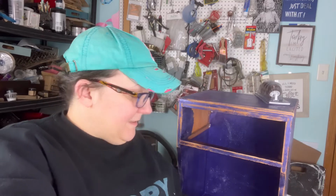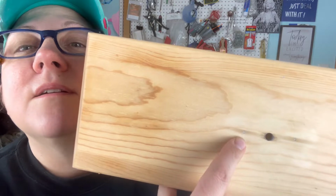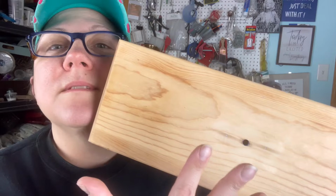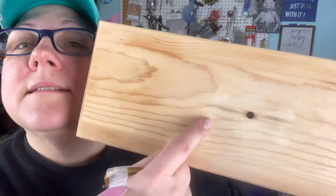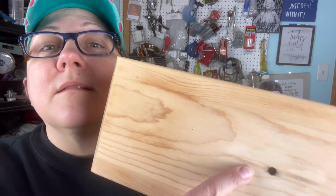The only concern is, see these? The handle that was on it did not have attachments right there. So whatever handle was on before somebody stuck the handle on that we had, this one had these little attachment pieces. So the handle that I picked out for it, I hope will cover that, because the stain isn't going to do anything to this wood filler. It's not going to blend. It's my only concern right there.